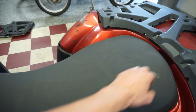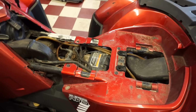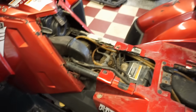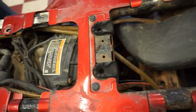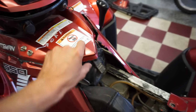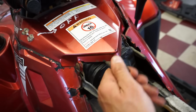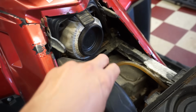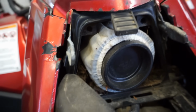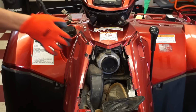Alright. The seat can just come off. Let's see what's going on underneath here. So typically in the older Polarises, the air box was sitting right here. It looks like it's now up here. Take that off. Oh yeah, there's a big mouse nest in there. Yeah, let's try to take that air box out. I'm gonna put some gloves on before we do that.